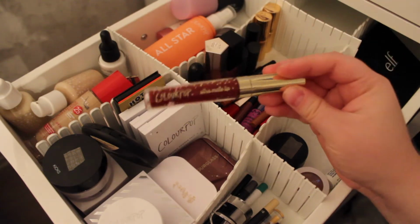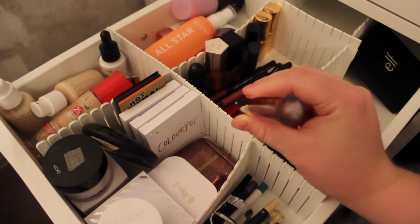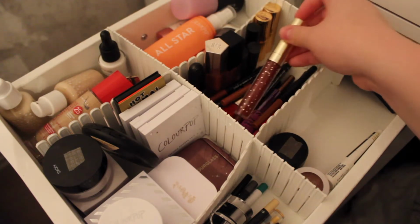And the last lip product is a Colourpop Ultra Matte Lip. This is from their Christmas collection. I have not actually touched this. This is in the shade Arabesque. The Ultra Matte lips aren't my favourite, but I want to give it a go with the Colourpop primer underneath.